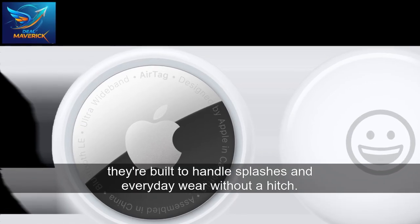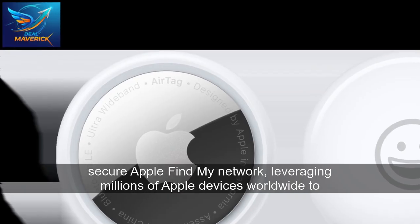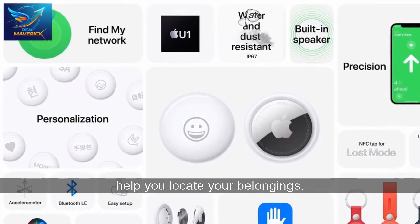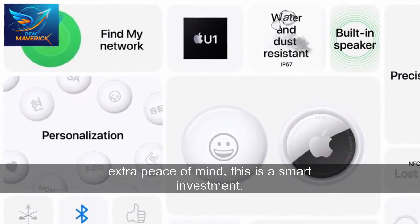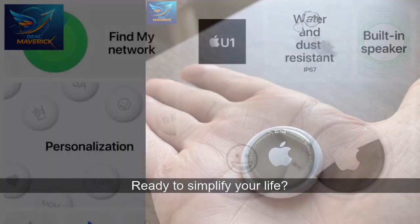What truly makes the AirTag special is its seamless integration into the vast, secure Apple Find My network, leveraging millions of Apple devices worldwide to help you locate your belongings. If you're serious about never losing your essentials again and want that extra peace of mind, this is a smart investment.